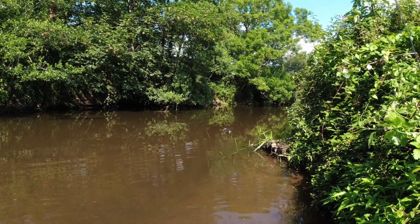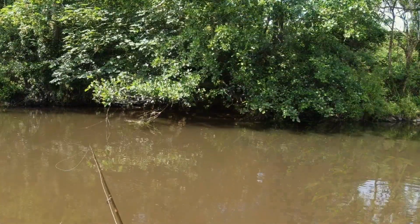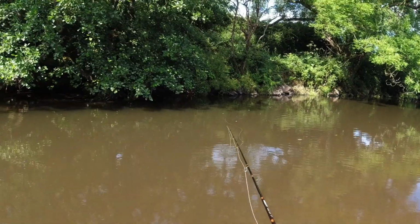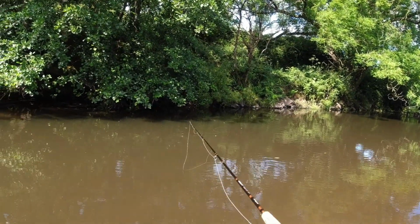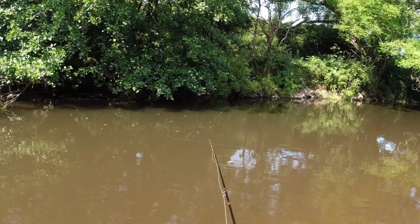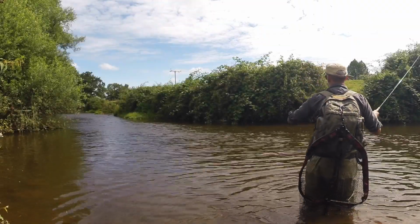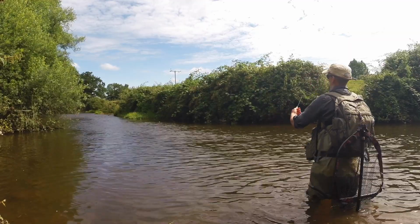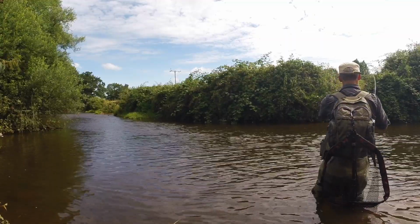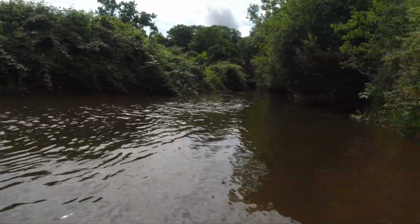Have a few casts up underneath this tree, going to run it down. First spot from the car, let's give it a go. Little fish, what have we got? A little trout.